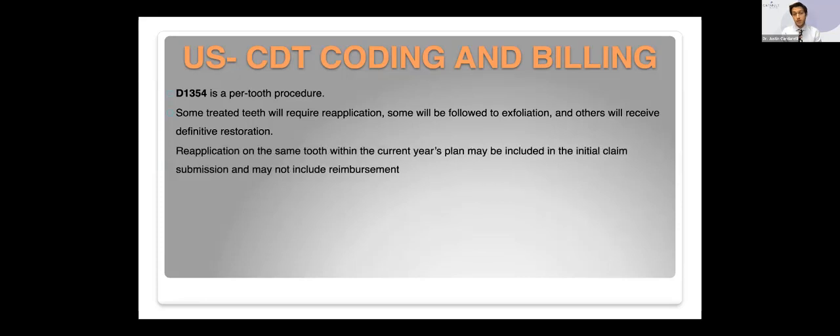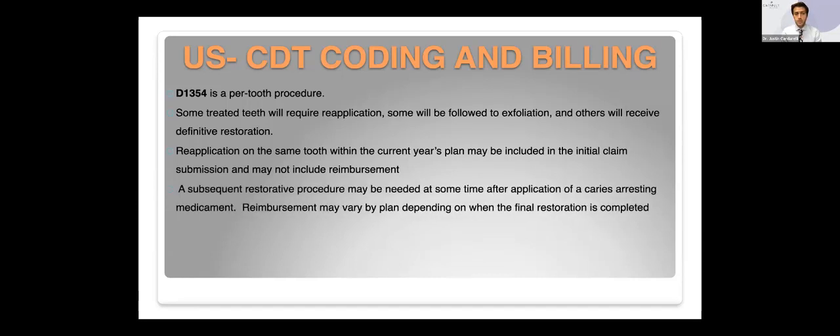Reapplication on the same tooth within the current year's plan may be included in the initial claim, but a lot of times you're not going to see reimbursement on the second application, if you see reimbursement on the first application at all. A subsequent restorative procedure may be needed after application of a caries medicament. That reimbursement may vary by plan depending on when the final restoration is placed. Some plans will have a 90-day waiting period where you can put this medicament on, but you have to wait 90 days before you'll get reimbursed for a final restorative treatment. If you want to place the restoration that day, I've personally been just billing for the restoration because you're going to get a higher reimbursement on that.